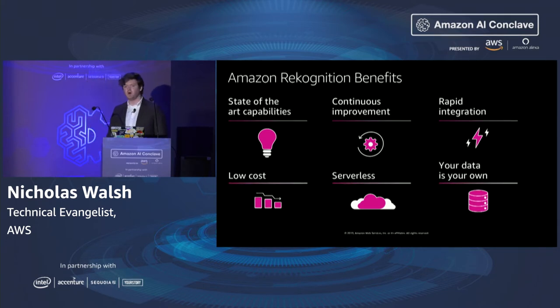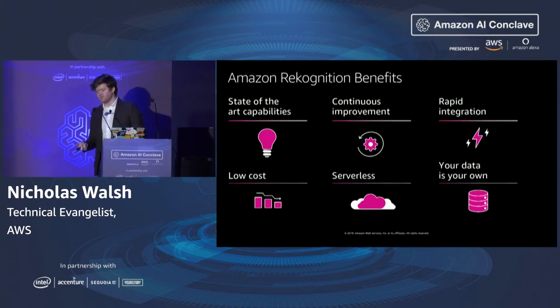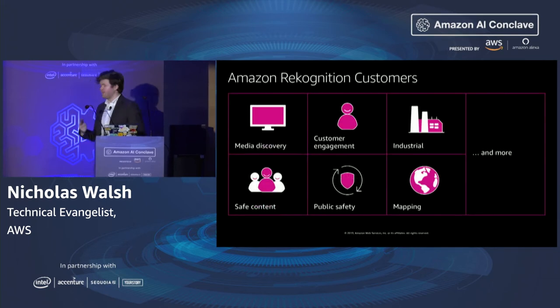There are generous free tiers to all of this, and I think that as you spend more and use the services more, there are benefits to economies of scale when it comes to pricing.